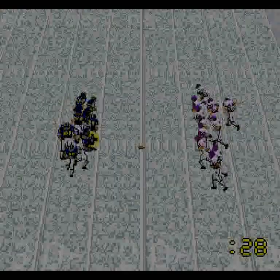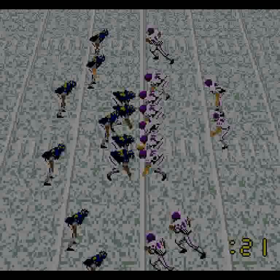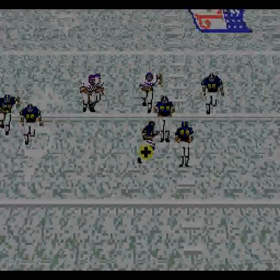First down, 10 yards to go. Red 34, red 52, cut, cut. Back to pass, he fires it. Interception. Big play.